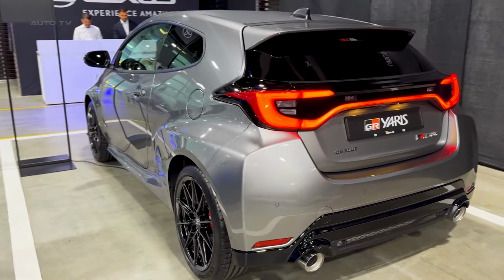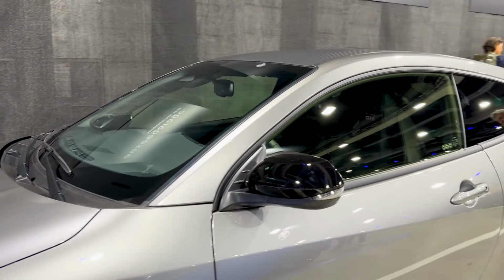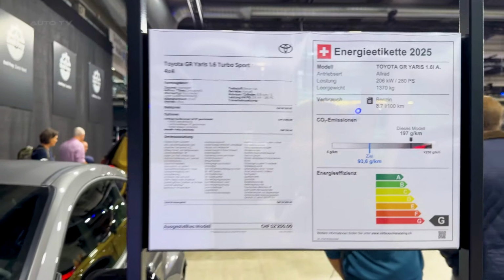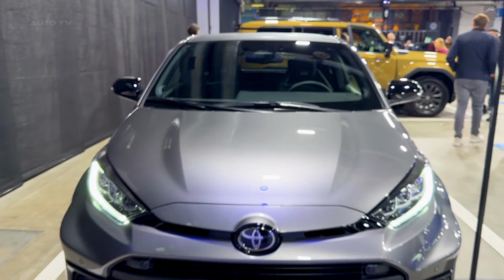Forged alloy wheels wear Michelin Pilot Sport 4S rubber. Double wishbone rear suspension keeps the rear planted through corners. McPherson struts up front deliver precise steering response. This isn't a hot hatch pretending to be special. This is a homologation rally car you can register and insure.